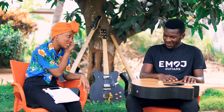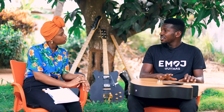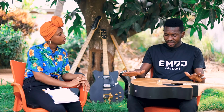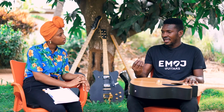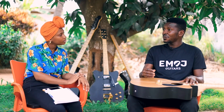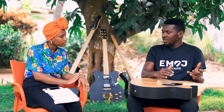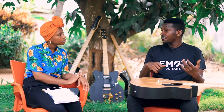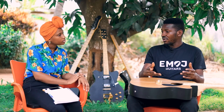So maybe we should talk about what each guitar does. Do you know what each of them does? The simple explanation I give is that this is a semi-acoustic guitar, and it sounds like a lady's voice. It sounds thin, the way ladies' voices are. It's used for solo and backing. When you are playing a song, or singing yourself, you can be strumming, and it's also used to lead the song you are playing.